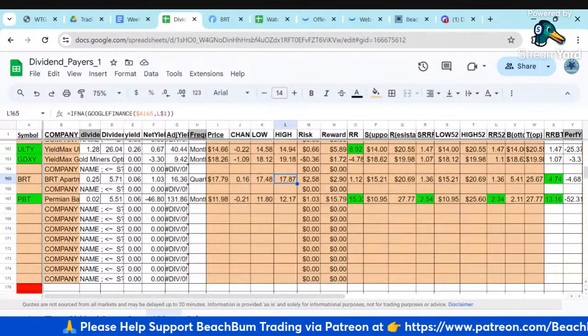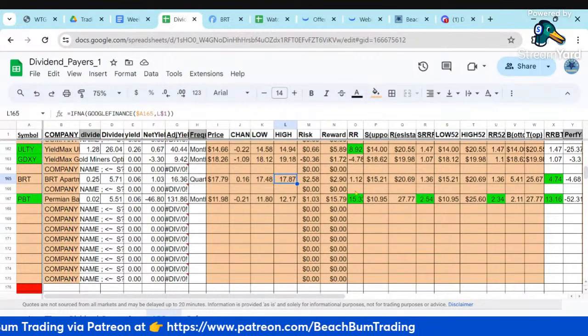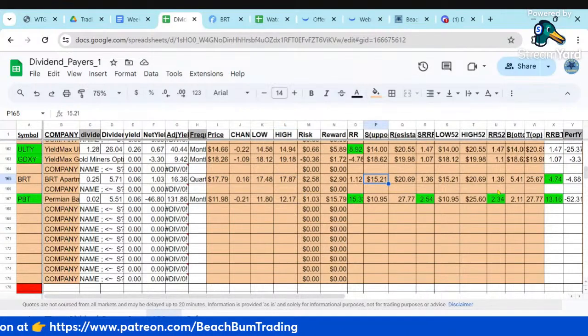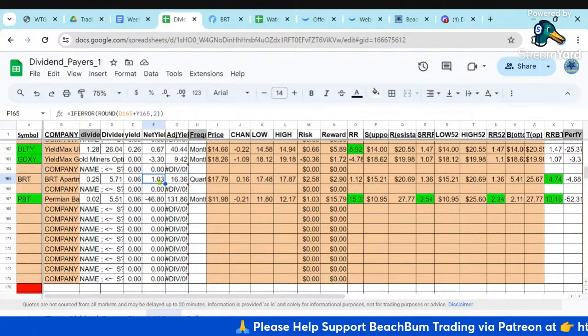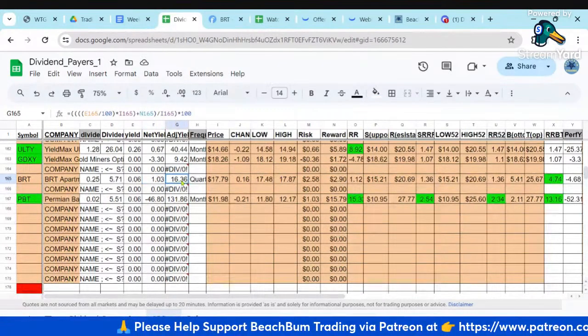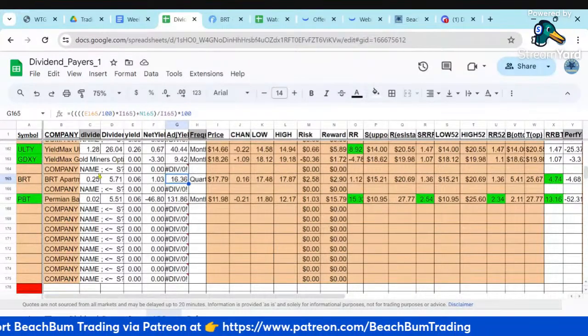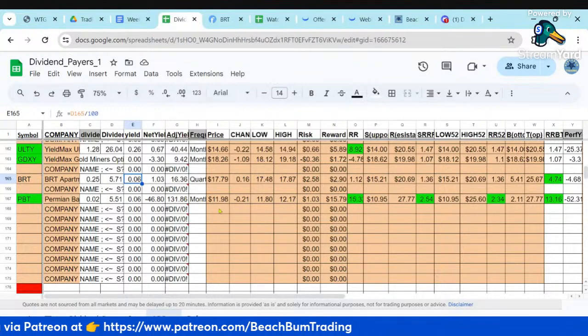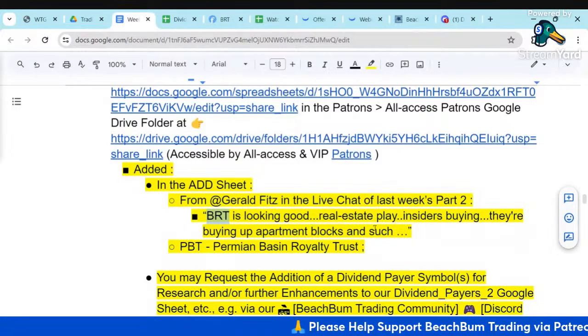If it does have a negative reaction again on the Fed interest rate decision or so, if we can get it down significantly cheaper, then it would improve both the yield and the risk reward profile. So again, the net yield's only 1%, adjusted yield 16. So again, we'd want to pick up some of that price appreciation. Nominal yield's only 6%. So again, thank you for sharing that with us, Gerald. Real estate play, apartment buildings. Again, I like the general thesis.